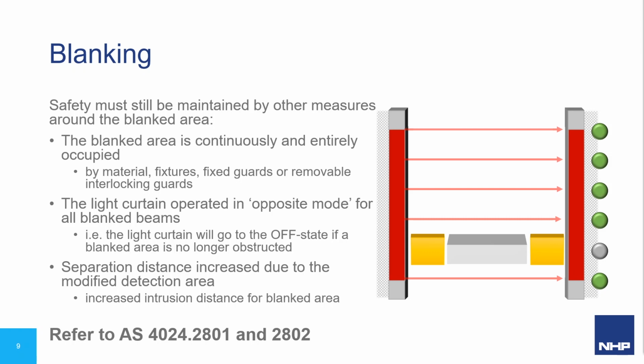Now, because some of the beams are being ignored by the blanking function, we must ensure that any area which would otherwise be guarded by those beams is still guarded by something else. The workpiece itself should always occupy the blanked area, and any additional space either side of it also needs to be guarded. This can be fixed guarding or removable interlock guards. The light curtain must also operate in opposite mode, meaning that if the workpiece or supplementary guarding is removed, then the light curtain will trip the safety system.